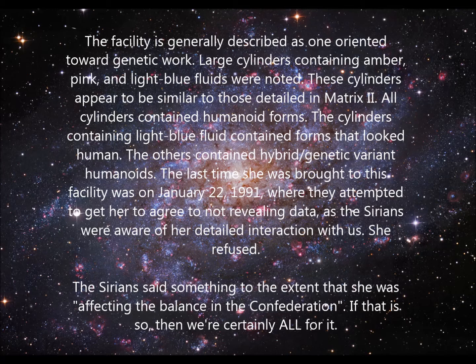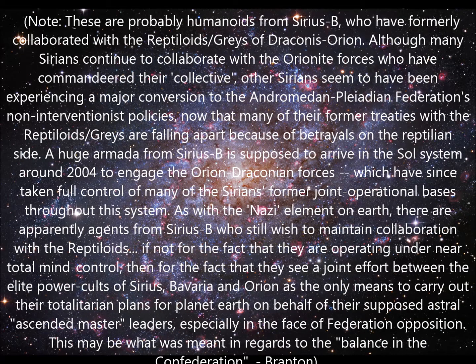She refused. The Syrians said something to the extent that she was affecting the balance in the Confederation. If that is so, then we were certainly all for it. Note, these are probably humanoids from Sirius B, who have formerly collaborated with the reptiloids/Greys of Draconis Orion. Although many Syrians continue to collaborate with the Orionite forces who have commandeered their collective, other Syrians seem to have been experiencing a major conversion to the Andromedan Pleiadian Federation's non-interventionist policies, now that many of their former treaties with the reptiloids/Greys are falling apart because of betrayals on the reptilian side.